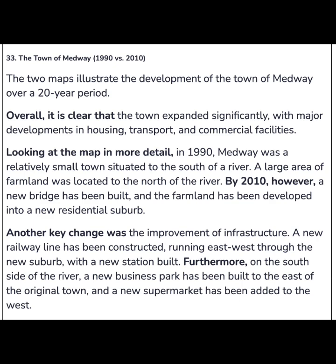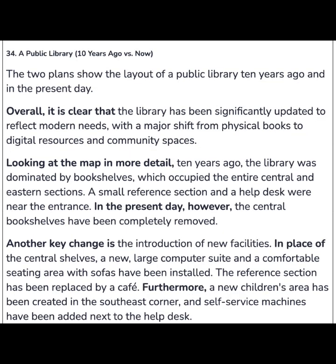Furthermore, on the south side of the river, a new business park has been built to the east of the original town, and a new supermarket has been added to the west. 34. A public library 10 years ago versus now.